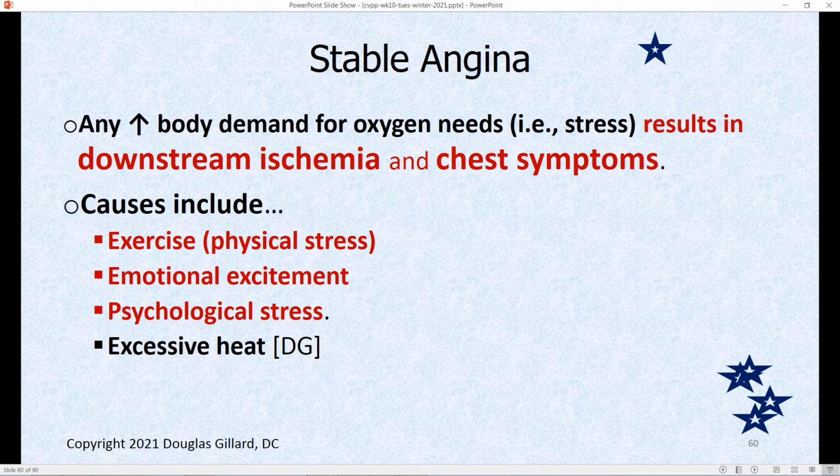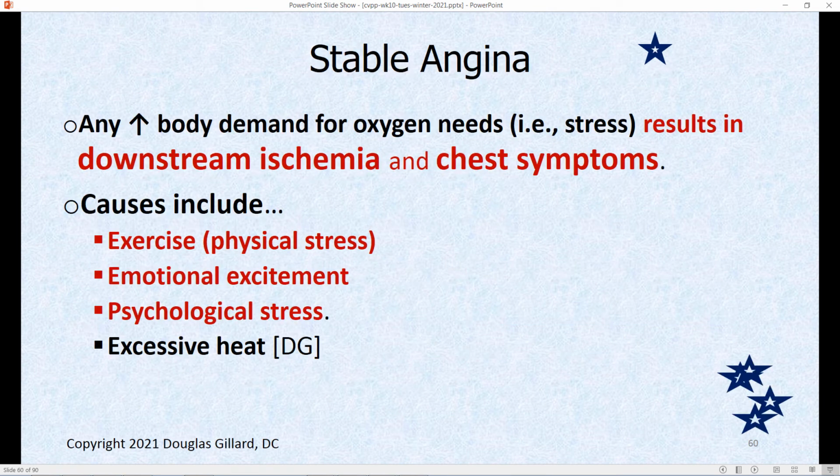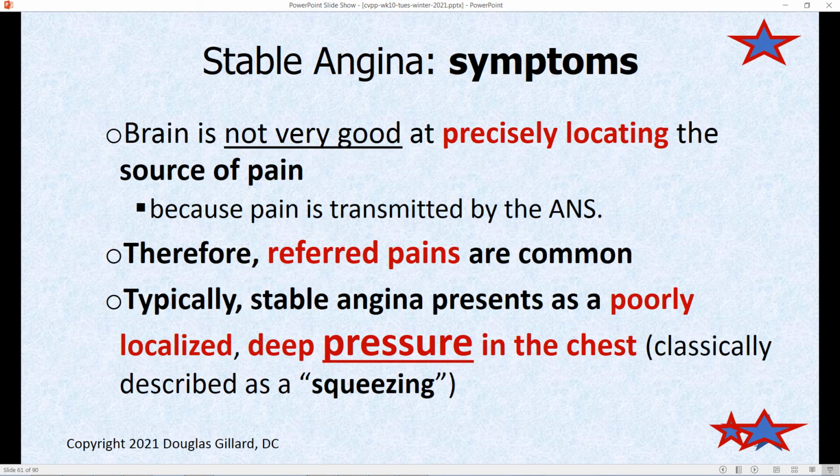And it's not described really as a pain so much. It's more of a discomfort. It's not a flat out pain. It's not going to send you to the ER. It's just you think, do I have GERD or what the heck is this? It's not comfortable, but it's not excruciating pain. And what can set it off? Emotional distress, exercise, physical stress, psychological stress. Excessive heat could do it.